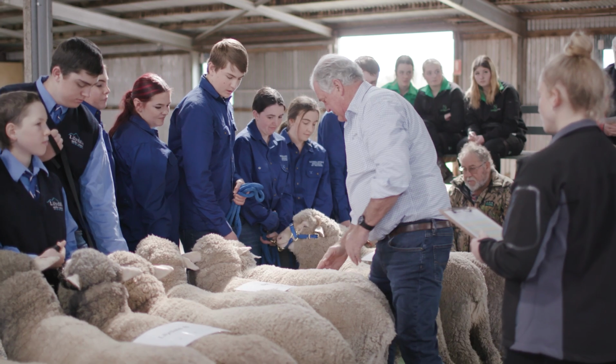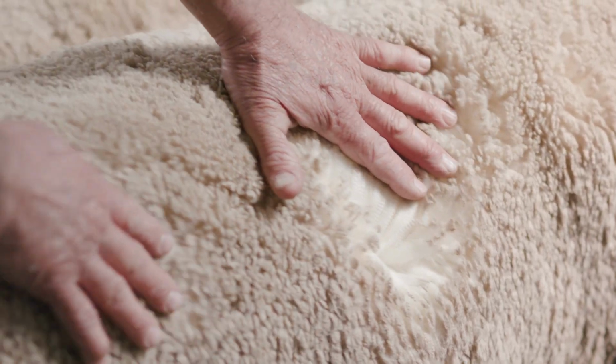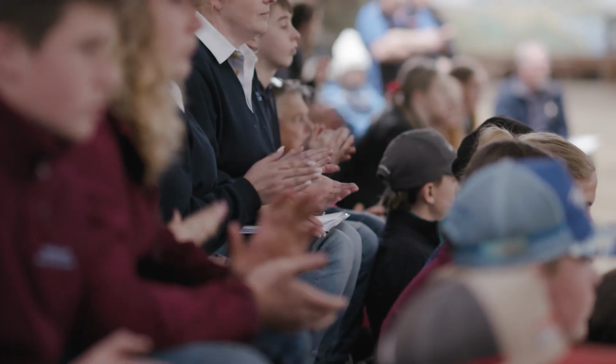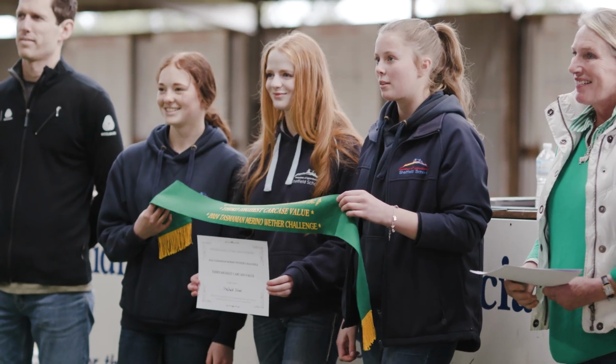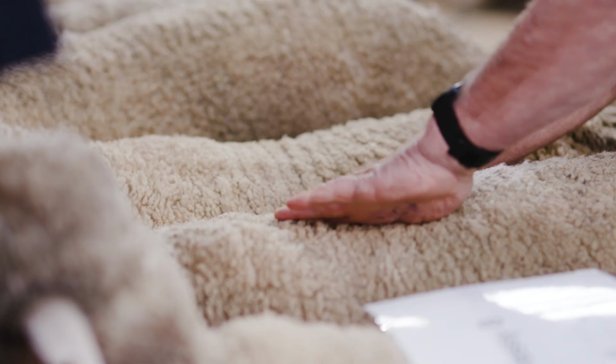Well, that's what we're hoping that this program does. So it takes those young people that are roughly year 9 to 11 age group and shows them all the different opportunities there are. And yes, we do have on the back of this students, for example, signing up to shearing schools after they've finished their schooling and getting involved in the wool industry and in agriculture more broadly, which is great to see. And we can see here the kids engaging really well.